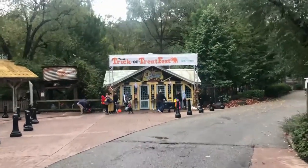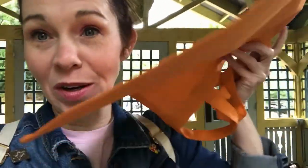Hey, we made it. So when they check you in, they mark off your wristband and they give you a little trick-or-treat bag. And now we're gonna go trick or treat, but first the train.